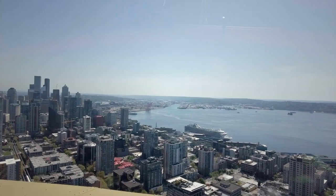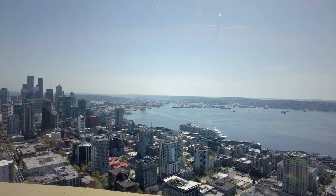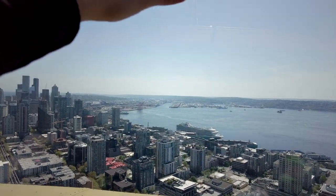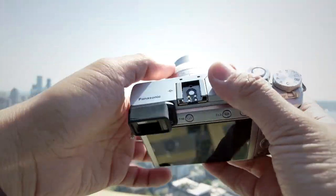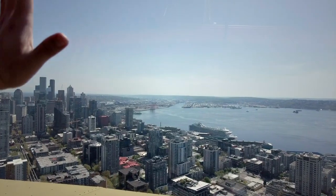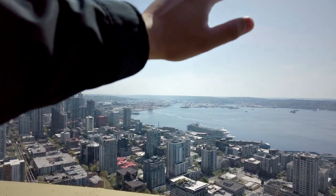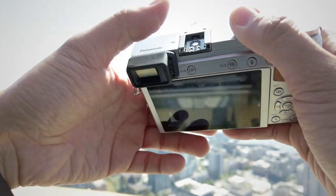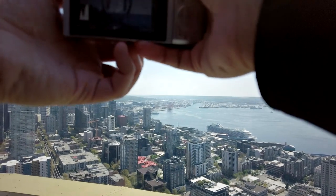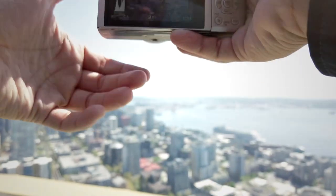Alright, so we are at the top of the Space Needle Tower and we're trying to get some pictures of this beautiful downtown Seattle with the Bay Area and that harbor area. So I only want to use the 12-32mm on the GX85, and I'm going to try to find some compositions where I can get that frame right there of the skyline, the harbor, a little bit of the cruise ship maybe, we'll see. I'm at probably 16 or 15mm, so I'm going to try to go a little bit tighter. Maybe I want to focus just on the skyline and the Bay Area first.